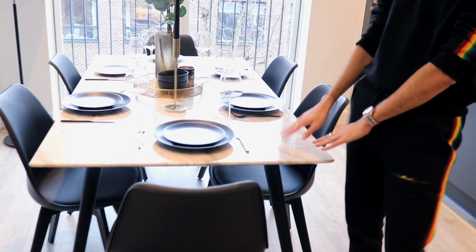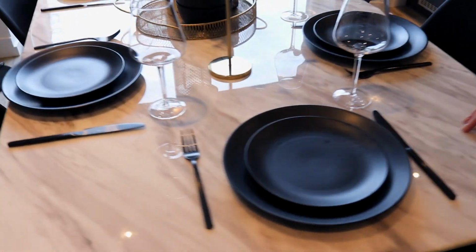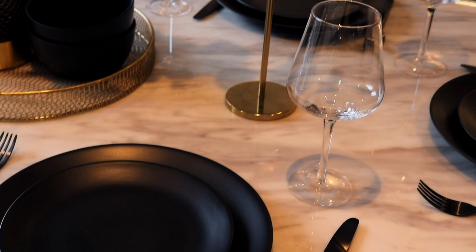Already, I've had my family here, my mum, my dad and my brother. I've had my best friend here also, and I'm waiting for all of my friends to come round, and we're gonna decorate my Christmas tree together. We're gonna do it as a gang, yay! I'm so excited about that. I've never had a dining table before. I've never hosted before. So this is completely new to me, and I'm so excited that I get to invite people over.